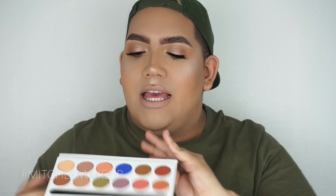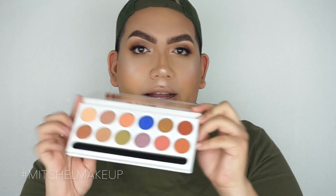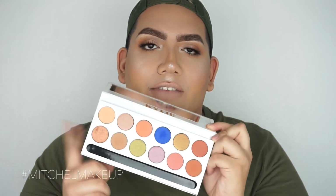I didn't buy the Valentine's collection. I'm very depressed, even though I want it. And it looks like this, and you open it and you get a brush, but I use a brush and other things. And you get it and it looks like this. I love these shades. I think they just work so nice.